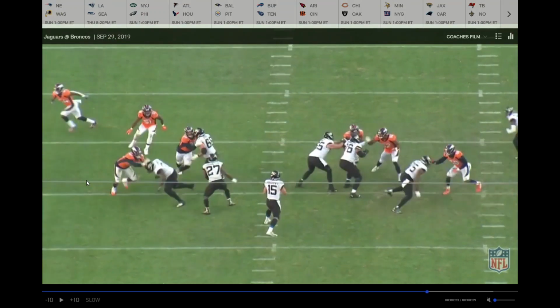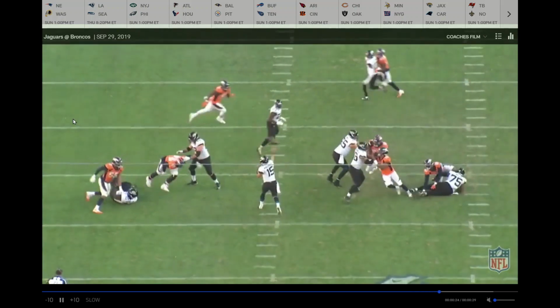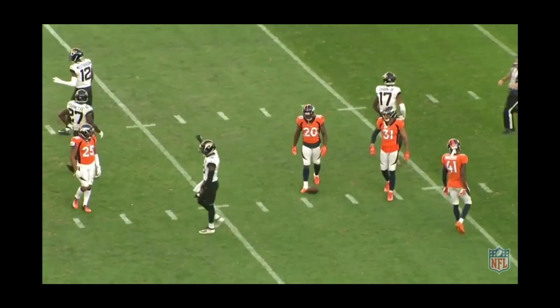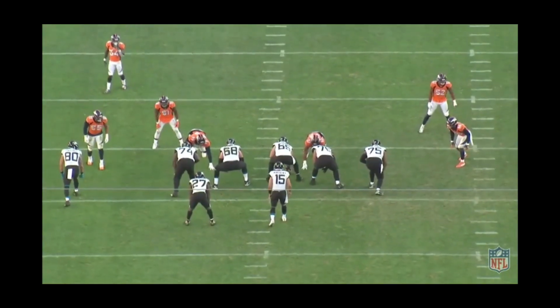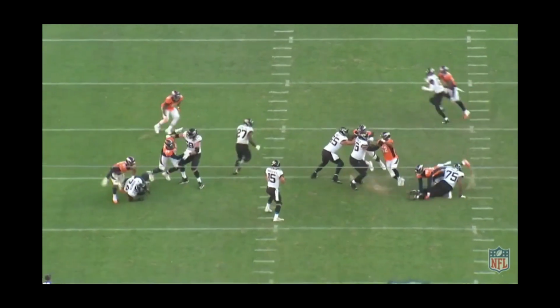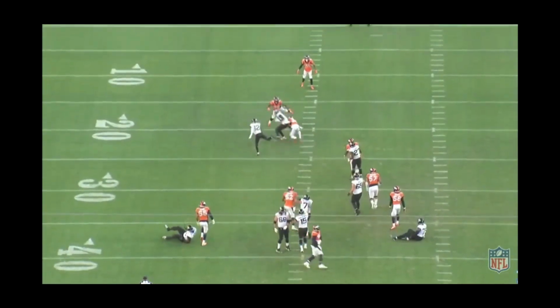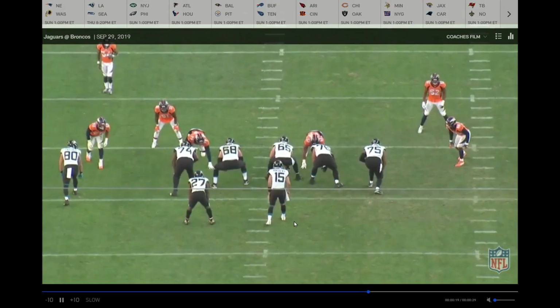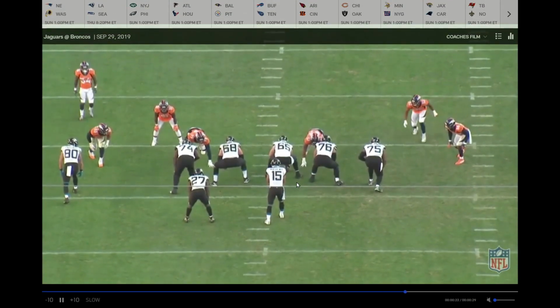Really good job running the slant, taking care of that flat defender. But look where this ball is. Right on the upfield shoulder, not a chance for that corner to play. That's Chris Harris. It's a very good corner in the NFL. And 15 puts this ball right where it needs to be. Obviously a very simple read, but that ball placement is absolutely cash. Great ball from 15. Just another one of those little things about him that I wanted to point out for you guys.